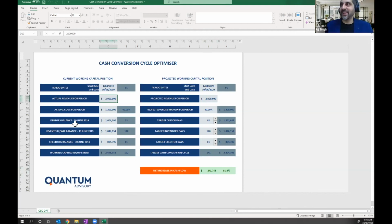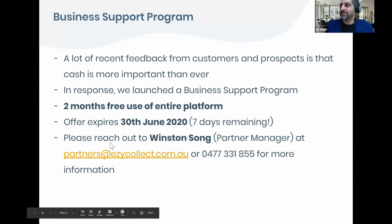If you want me to put in some numbers, I'll send you this calculator. You can do the math behind it. It's all based on very basic accounting principles, so the math is not rocket science. If you want it, just let us know in the chat box and we can send this to you. It's a good calculator to use in your own business for other things, not just debtors. That's something which I'm happy to share with whoever wants it.